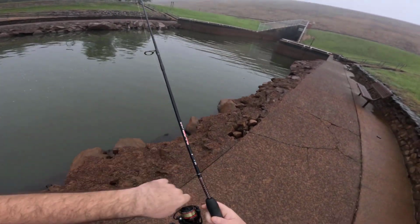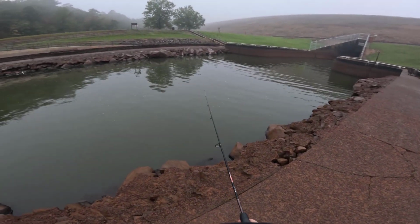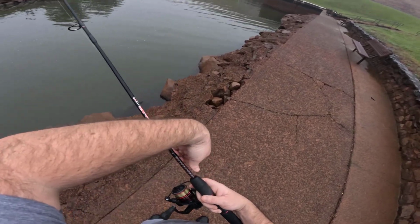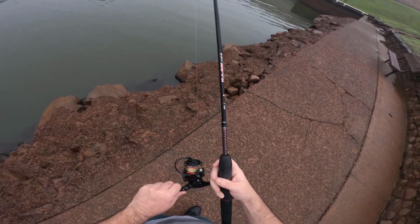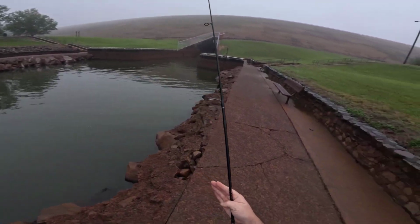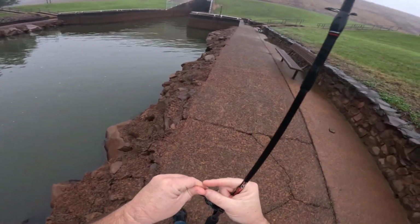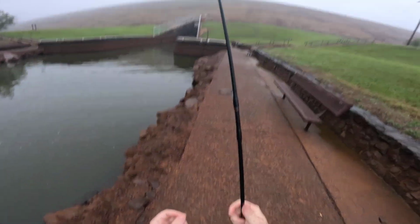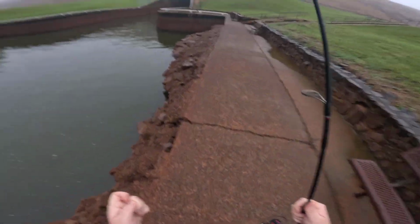What's going on here? There we go. Oh. That's what was going on. My lure broke off. Oh, the knot came untied. How the hell did that happen? That's ridiculous.